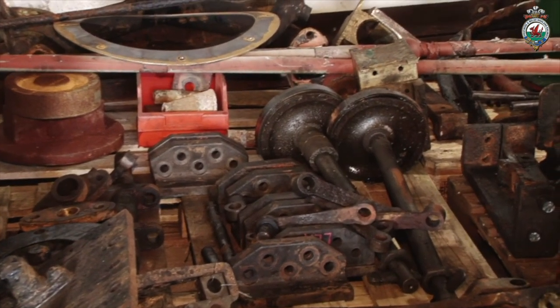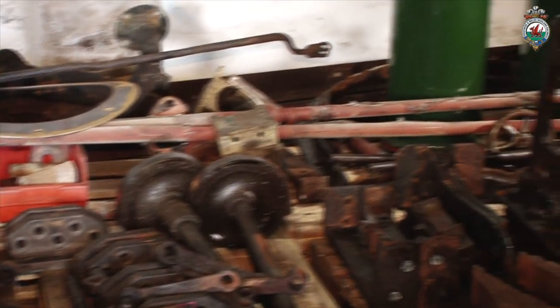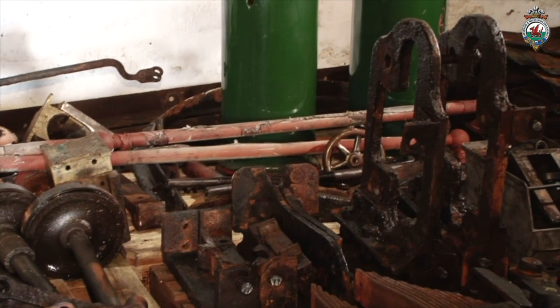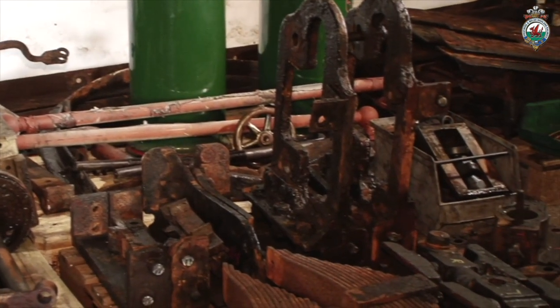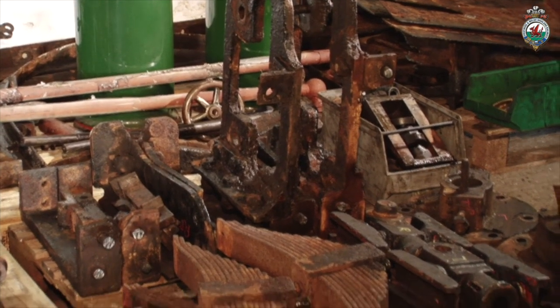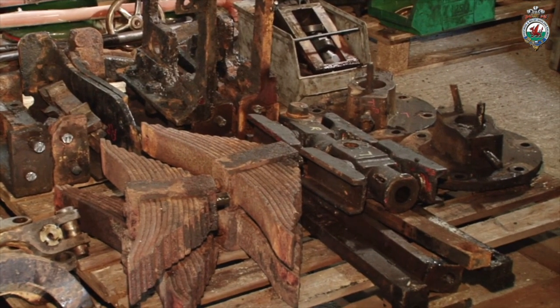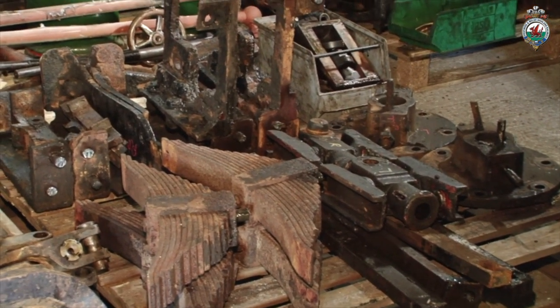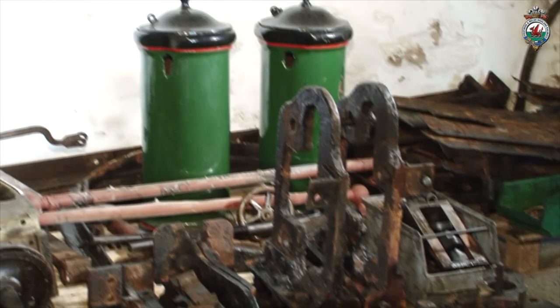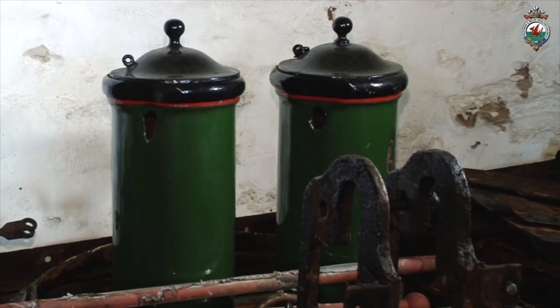There's pistons and rods, some of the brackets that support the tanks off the frames, the motion brackets there, which carry the slide bars, springs, cross heads, the rear cylinder covers there, and then further back we've got some brake gear. We see the sand pots that sit in front of the tanks.